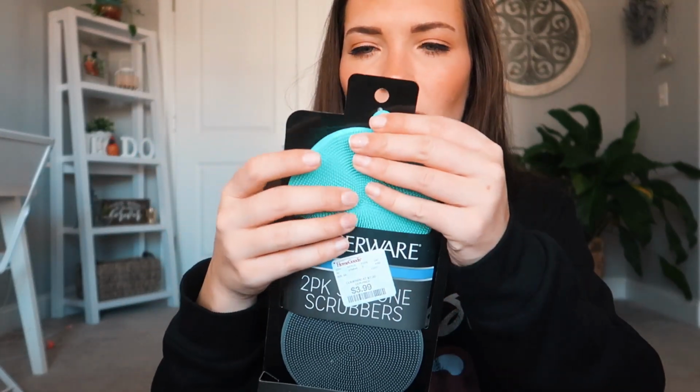They had a couple different colors. This is a 2-pack and it was only $3.99. If y'all have tried these kind of sponges, whether they're this brand or from Amazon, let me know how y'all have liked them, and if there are any tips and tricks to not letting them get gross.